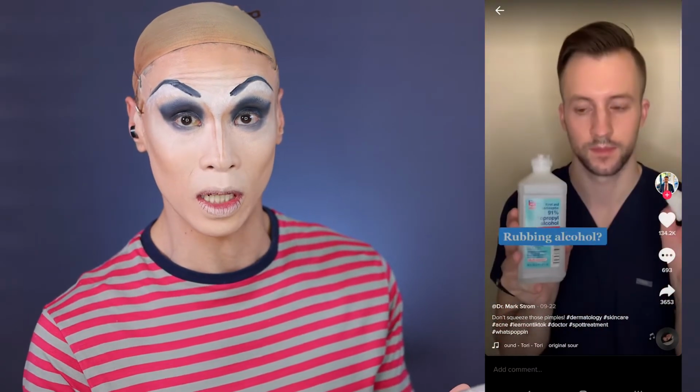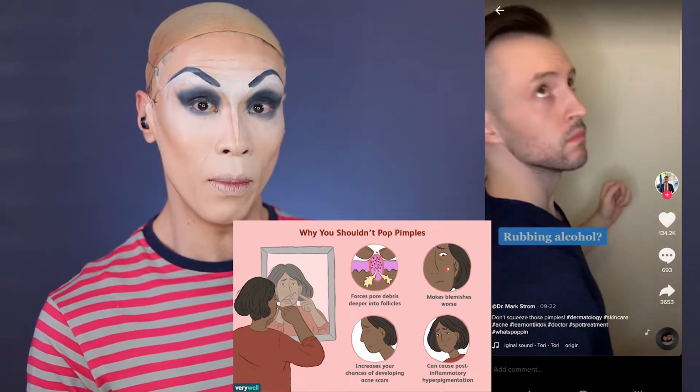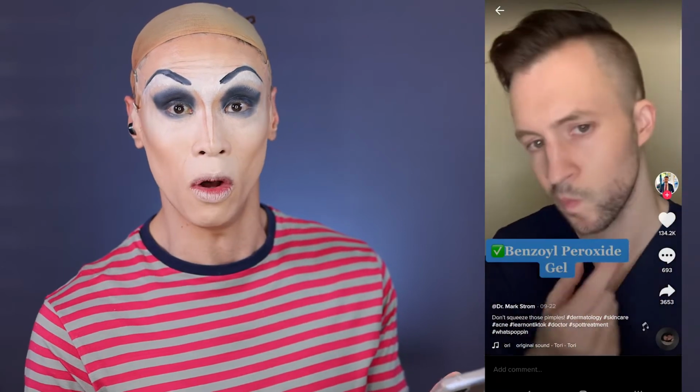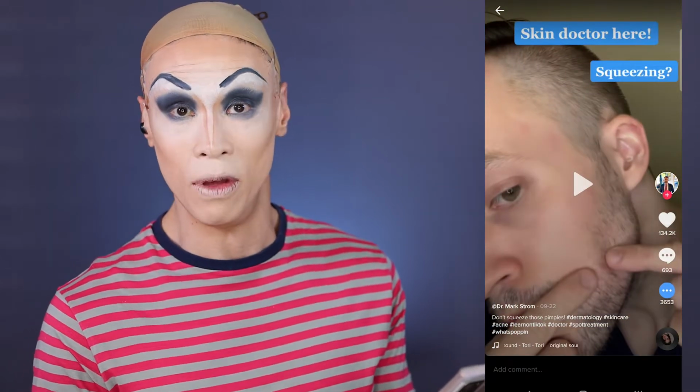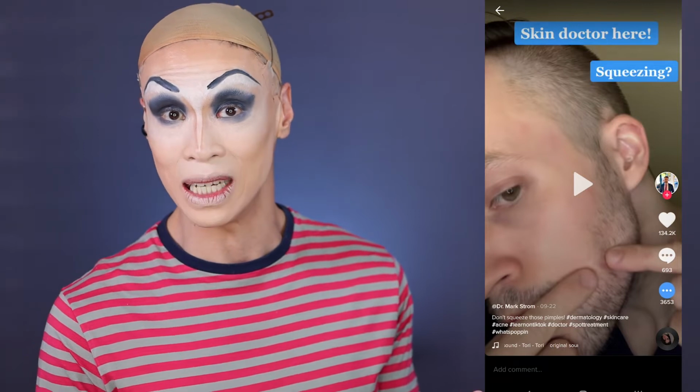Okay, so this is true. Don't squeeze your pimples, because every time you squeeze your pimples, you actually promote scarring underneath your skin. And rubbing alcohol to dry out the pimples, some people do that, but that's really bad for your skin. It dries out your skin even more also. And of course, benzoyl peroxide is the best thing. Benzoyl peroxide, as I mentioned in my acne video, is antimicrobial that doesn't promote antibiotic resistance.